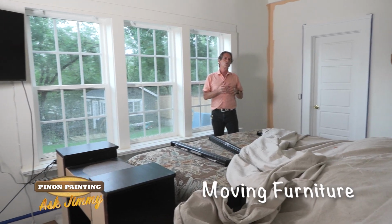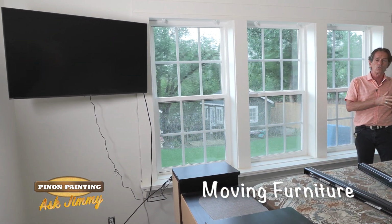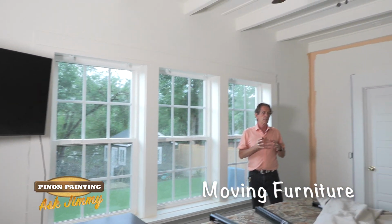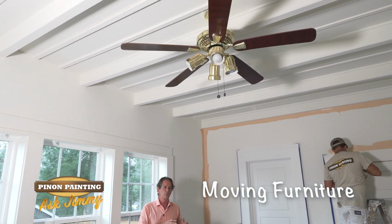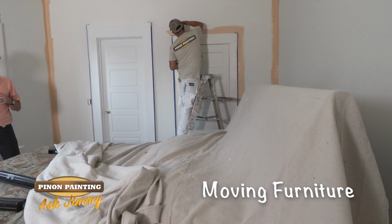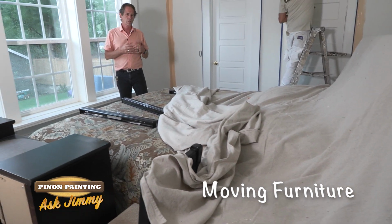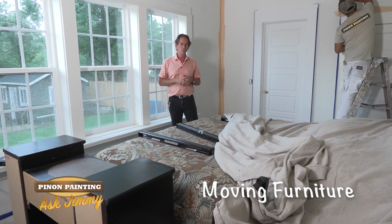We're probably going to move lamps or anything with a shade on it out of the room. We'll typically move plants out of the room, but if you've got small plants, we'd appreciate it if you went ahead and moved those out of the room. So just think little simple things that you can easily move. Go ahead and move, but please don't move the heavy stuff.